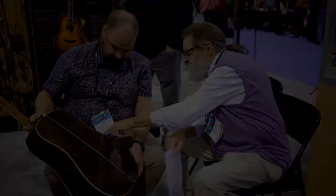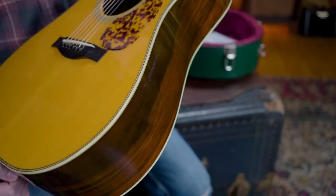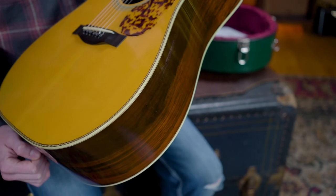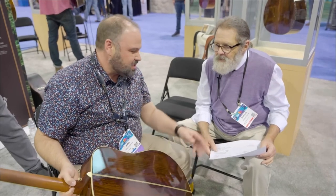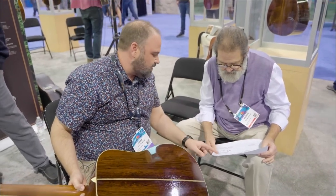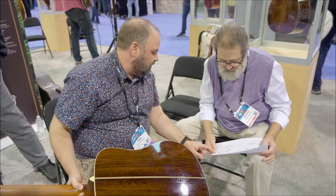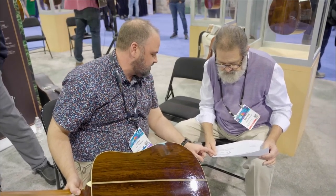And I love these sides. The sides are gorgeous. This looks like you open the dictionary to Brazilian rosewood, and there's that photograph. That's very, very right. Yeah. So again, it has all the standard stuff that you would expect right in here. Again, saddle compensated. What is this here on this 316ths TR bass?